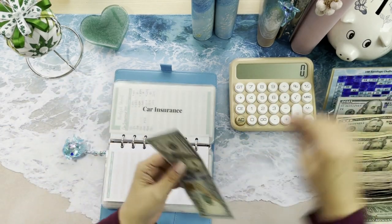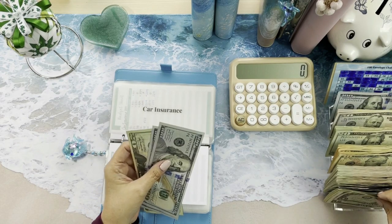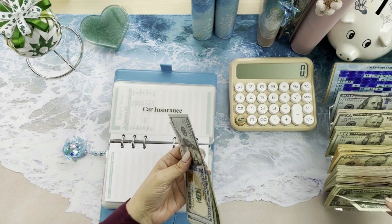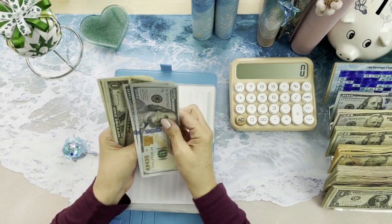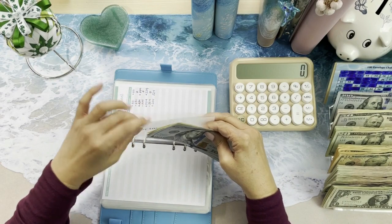So 220 in car insurance, 224. 1, 2, 3, 4. I don't know why I'm all over the place today. So 1, 2, 20, 1, 2, 3, 4. Okay. So that takes care of car insurance.